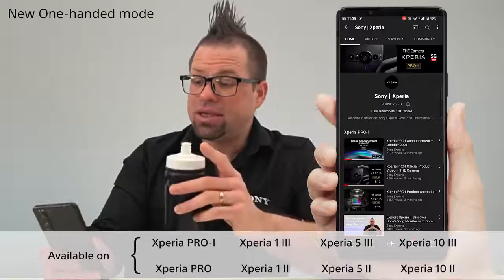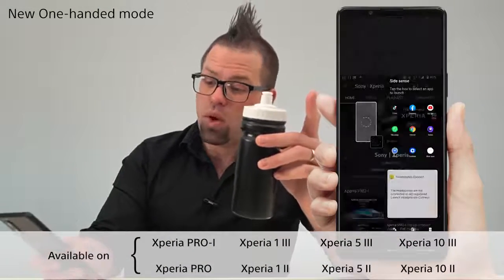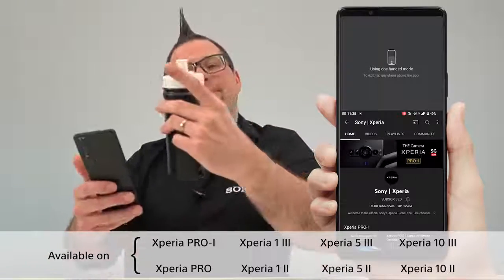But on the flip side, sometimes having a 21:9 display does mean that on occasion some things are slightly out of reach when you're using your phone with just one hand. So what you can do now is double tap the side sense bar, select one-handed mode, and then the top of your display will be immediately brought down for easier access until your other hand is free.